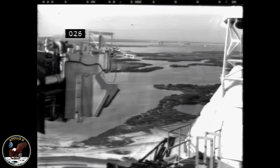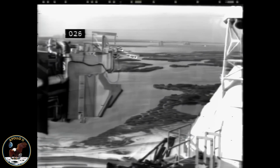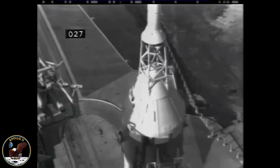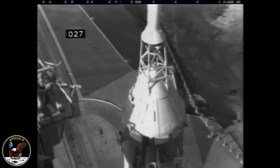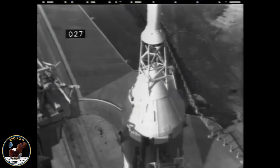arm back, we arm the pyrotechnics so that the escape tower atop the astronauts, atop their spacecraft, could be used if a catastrophic condition were to occur under them with the launch vehicle from this point on down in the countdown. We have the high-speed elevator located at the 320-foot level in the event the astronauts have to get out in a hurry. This is a special precaution.